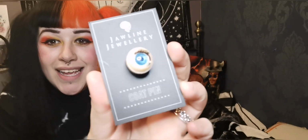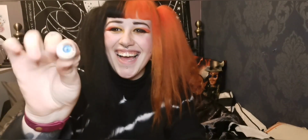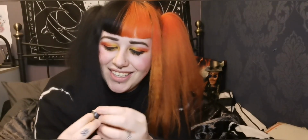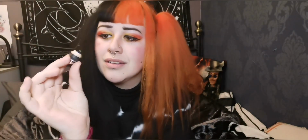Oh my god. So this must be their collab with Jawline Jewelry. And it is a pin badge. How cool is that? Cute. It's like those dolly eyes, like when you're a child, you'd be like... Or was that just me? So that is the pin badge. That's awesome.